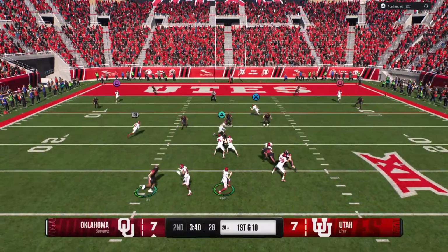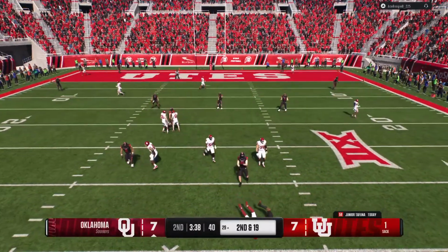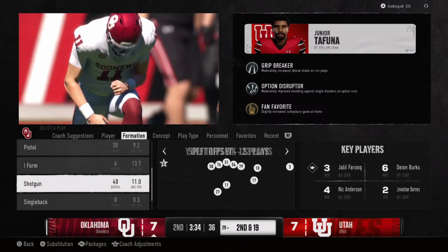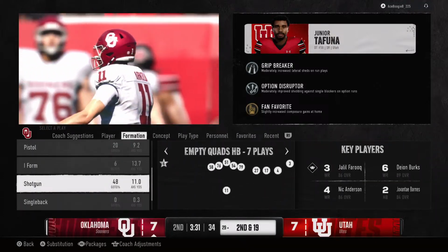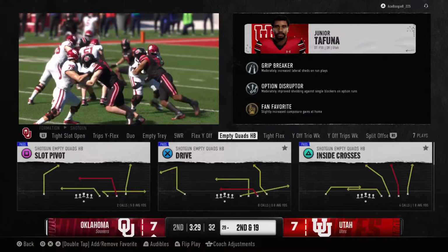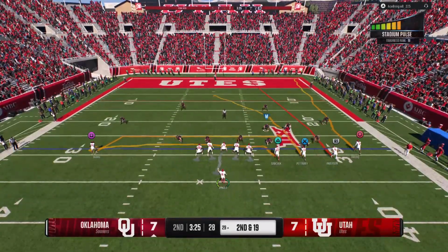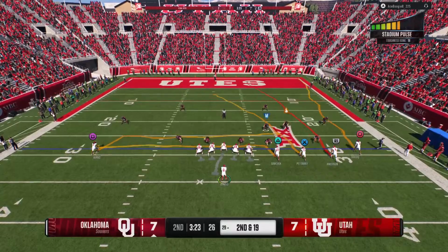Comes out throwing on first down. Rush coming in hot, and they got him at the 29. What a nice answer by this defense. You give up the big play, you respond right back, you get the sack, create some momentum for your side. Nice job by this defense staying with it.